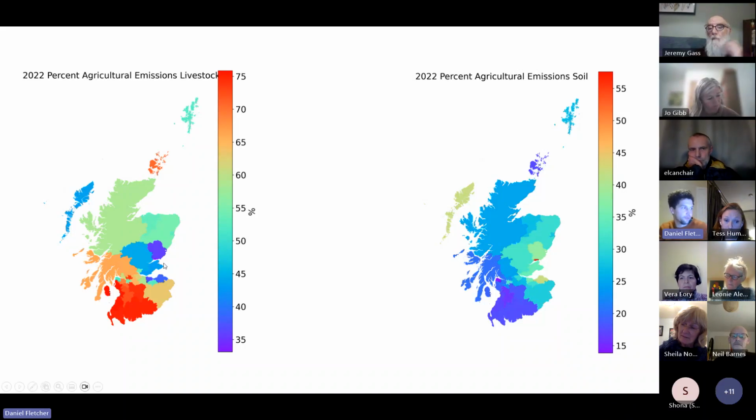But looking at the left here, even regions that don't have loads of cows or ruminants, because they're such a source of greenhouse gases, they make up a fair chunk. So the lowest value is 35%, including urban areas. On the right here, I don't know what's going on in Dundee, but they've got a lot of soil emissions. I don't know how that's calculated. It could be an error in the data, but that's very high for a city, basically.